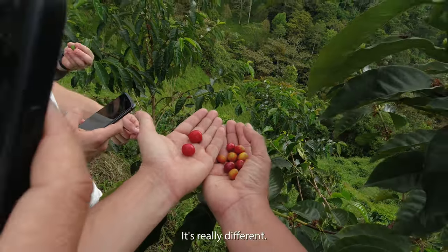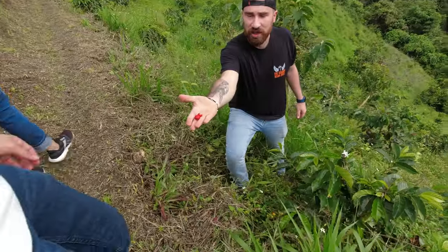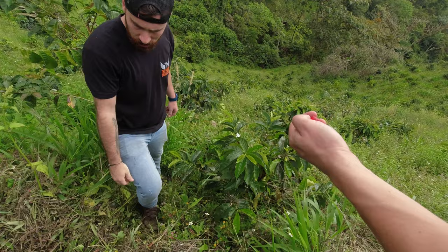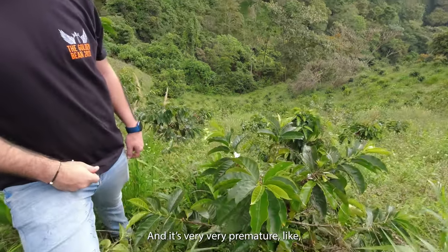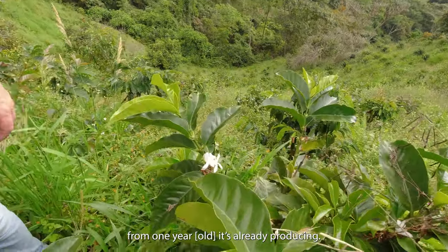It's really different, this. They say the papayo is so big. Oh, big, big cherry. Very good honey also. It's like premature, from 1 year it's already producing.